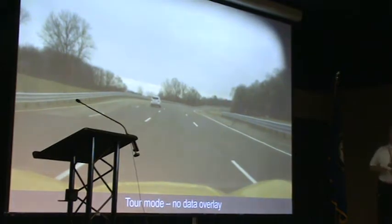And then tour mode. If you're in a nice October day in Milford, Michigan, this is what the picture looks like. Kind of gray, typical day in Michigan, but again, nice sunny day, fun scenic drive.